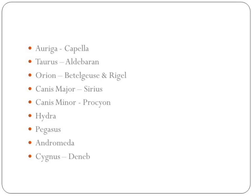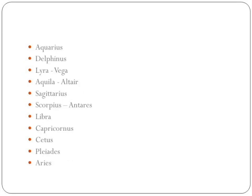I want to say we still have more. There are lots of constellations out there, guys, in terms of the ones that I want you to know. So there's Aquarius, and my favorite little constellation, which looks like a little dolphin, which is Delphinus. Because it's my favorite one, we're also going to find that one. Then Lyra with the bright star Vega. Vega, along with Altair and Deneb, are the three brightest stars that you see in the summer, and so we call those the Summer Triangle.